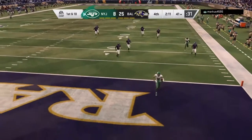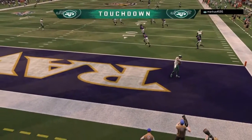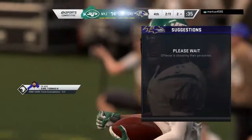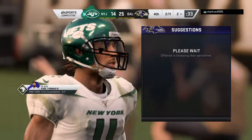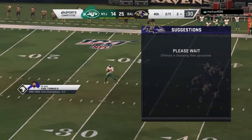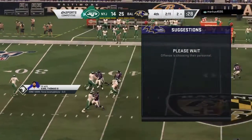And the defense loses him. It's complete. And all the way in. Touchdown, New York. Robbie Anderson. His second touchdown of the afternoon. And the Jets are able to cut into this deficit.